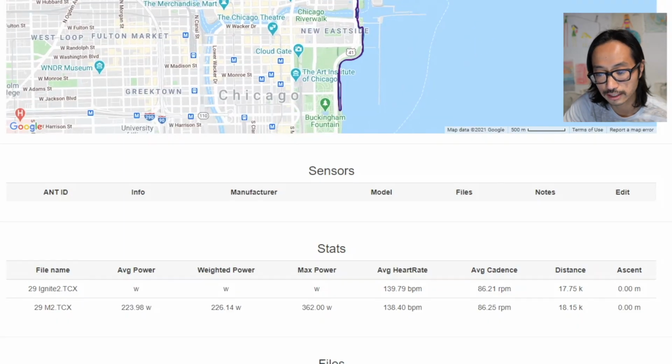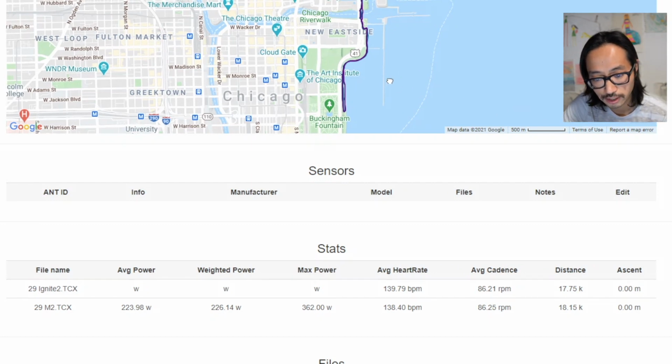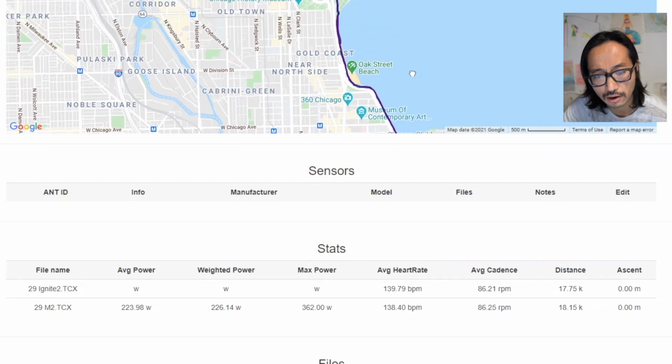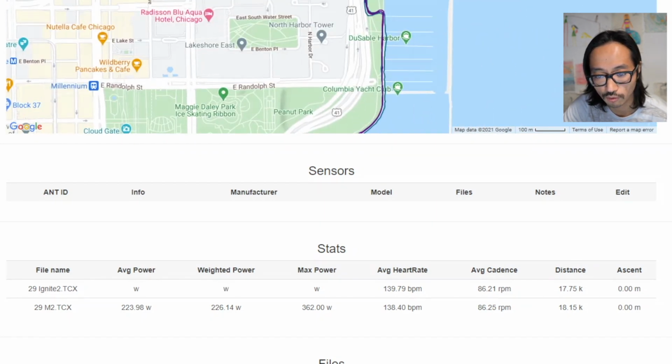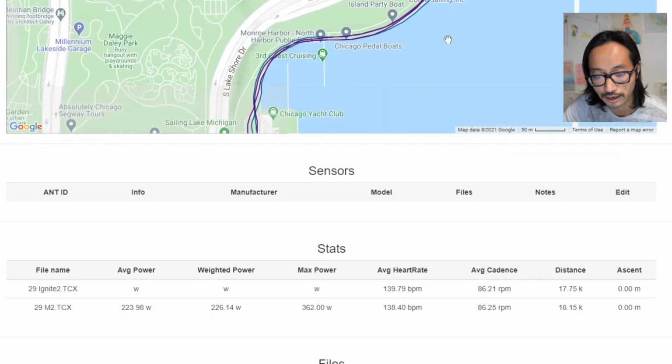If you look at this particular run, I spent a lot more of that time running towards downtown. So there's a lot more opportunity for interference from those other tall buildings. I think that's primarily where I'm getting a lot of that variance, when I'm over in the taller building areas here.